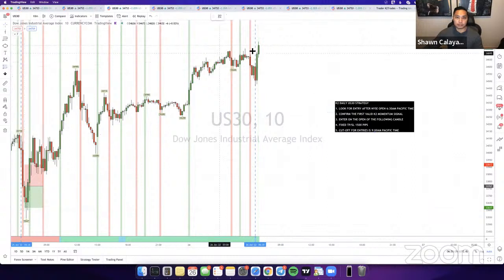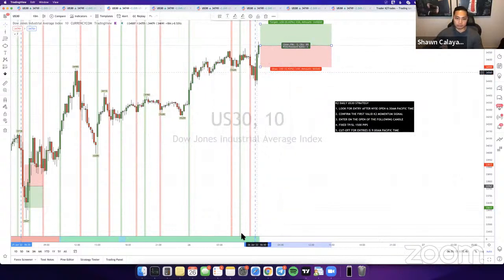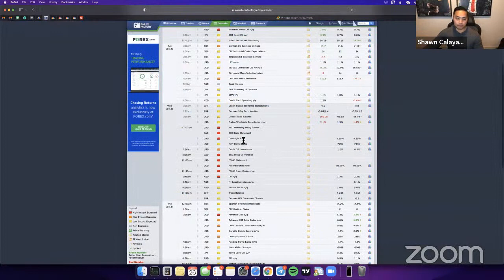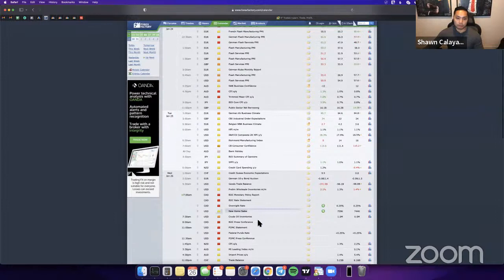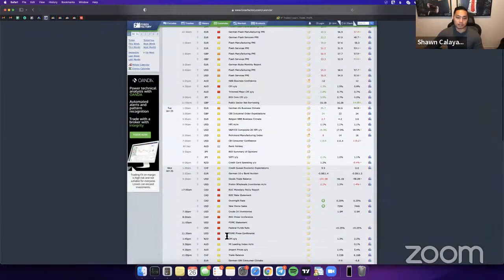Possible daily entry here. I'm not looking to take it though because Biden is going to be speaking today. So you guys need to be careful with these daily entries when we have a lot of news. Just keep in mind that we have new home sales at 7, which is in 5 minutes. We have crude oil inventories at 7:30. Then we have FOMC statement at 11, federal funds rate at 11, and the FOMC press conference at 11:30.